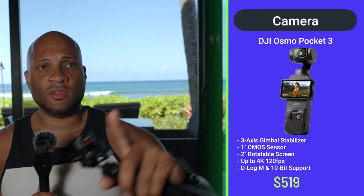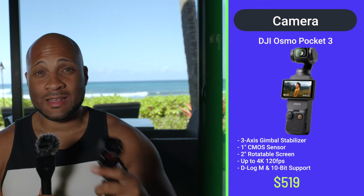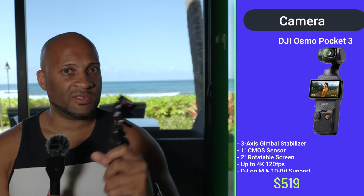I also, one camera I don't want to forget about, I did bring the Osmo Pocket 3. That's with the client right now, and it's a great camera. It's a gimbal, you know what I mean? It fits anywhere. That is something that always will be in my camera bag. I almost slipped up on that.